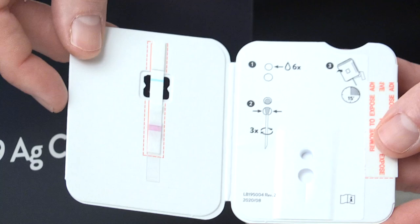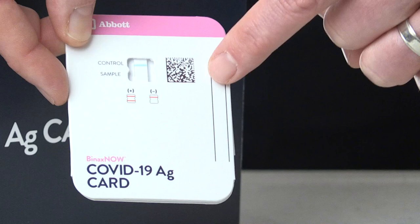Okay? Important, put your name on the test, because if you have a couple of these laying around, you don't want to get them confused. So just write your name on the test here.